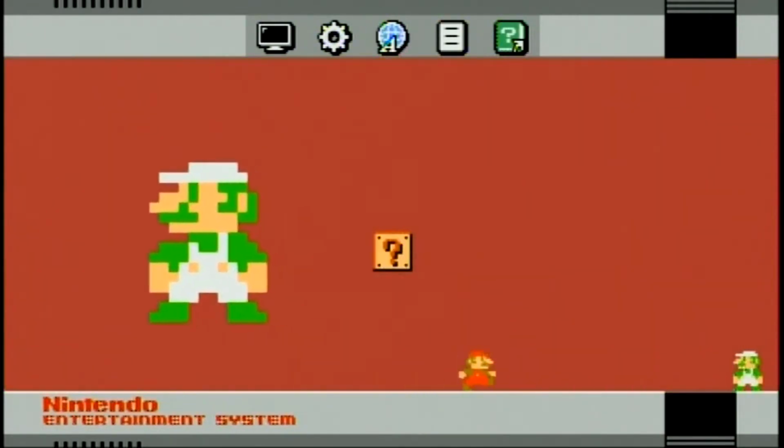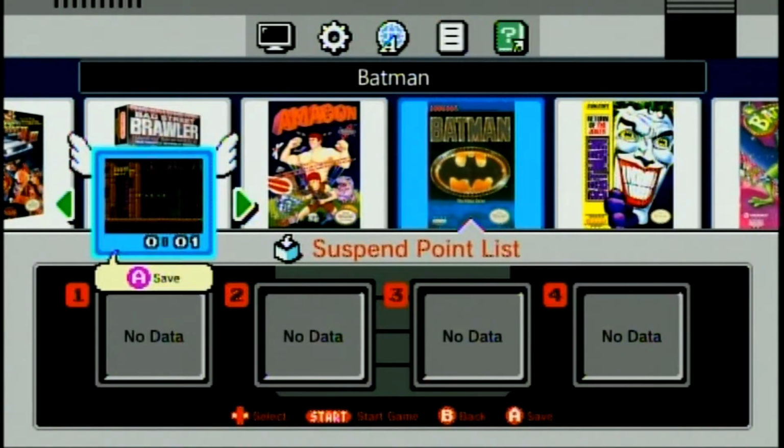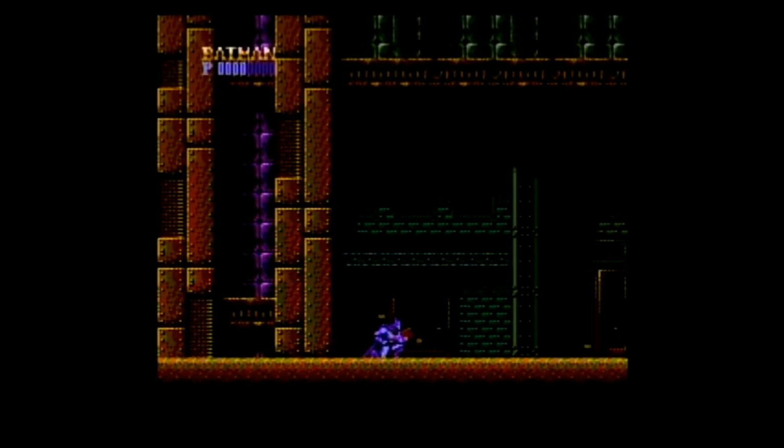One of the best features of this is the utilization of save states. Being able to save your game is great. Gone are the days of leaving your NES on for long hours while you go to bed or while you're out so you don't lose your progress. That was always a fucking bitch.